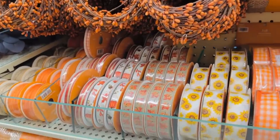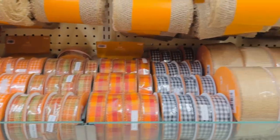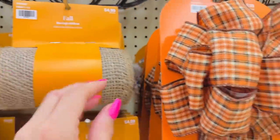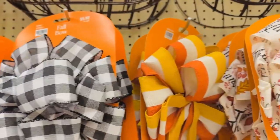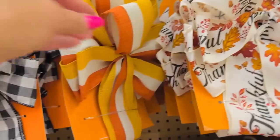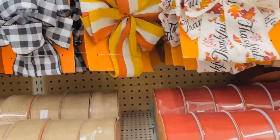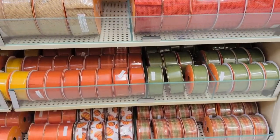And I just shared with you guys a cute little video on my Facebook channel on how to make a wreath with the little pumpkin wreath forms. Here's some pre-made bows if you don't want to fuss with your bows. They have tons of ribbon, deco mesh, all of that kind of fun stuff. This candy corn ribbon looks new to me. I don't remember them having that last year. Maybe they did and I just didn't notice it.